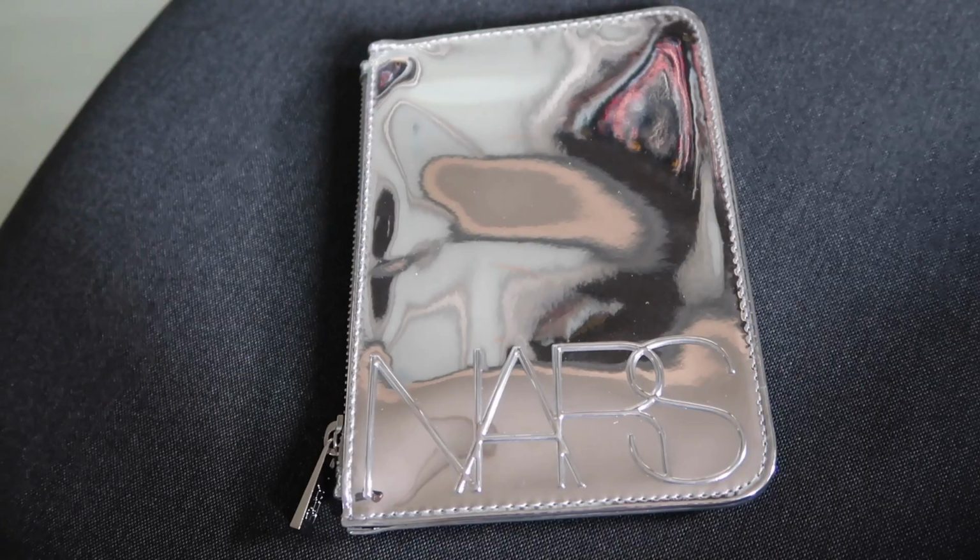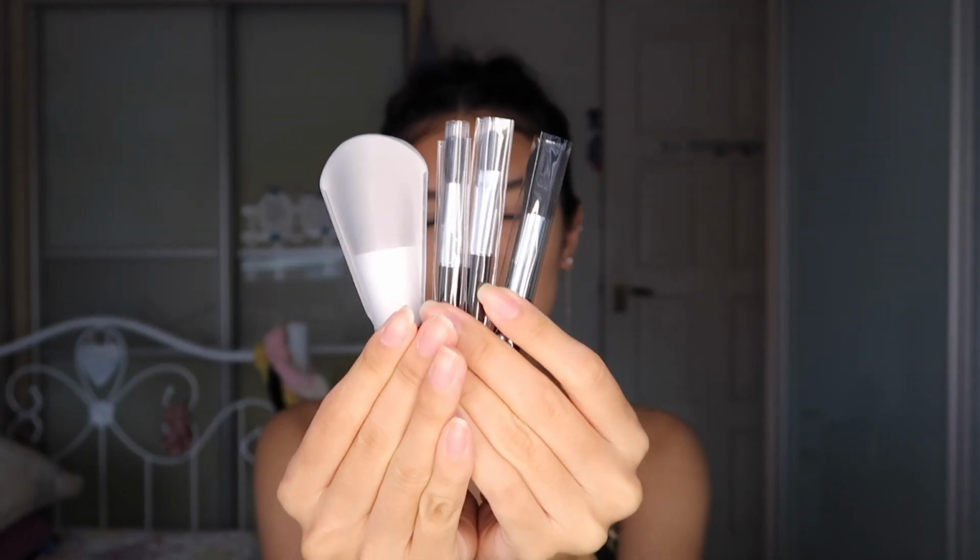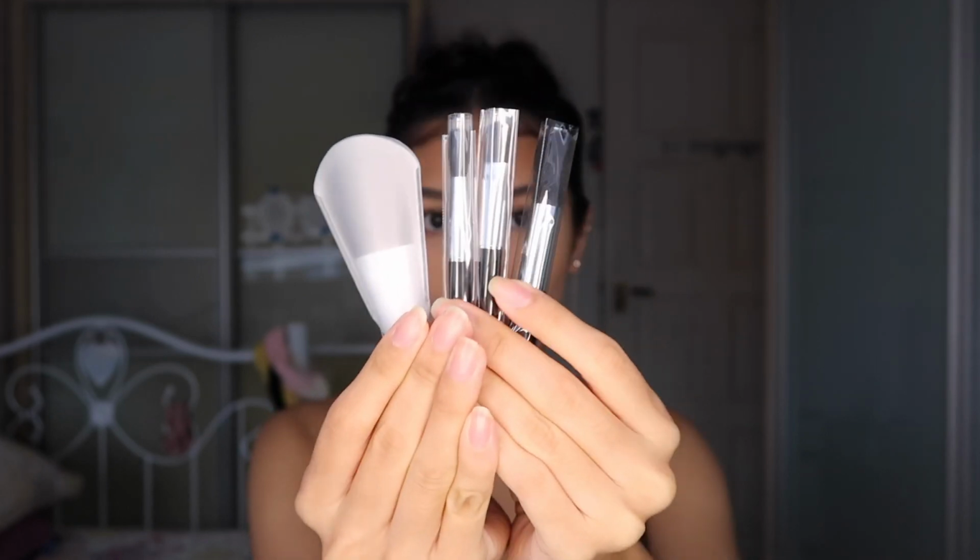This is the mini brush set. This is what comes in the box. So it obviously comes as a clutch, and it's probably not supposed to be used strictly as a makeup pouch. I think the whole idea was so that you could also take it out on a night out. These are the 4 brushes that come in this mini brush set. The brushes don't have any sort of numbering, mainly because I think they come in a set that is limited edition, and they're probably not going to sell them singly anyway.